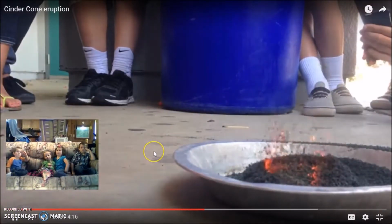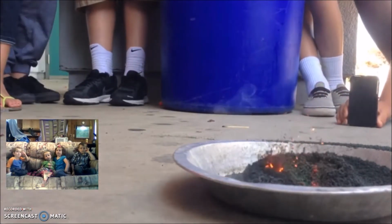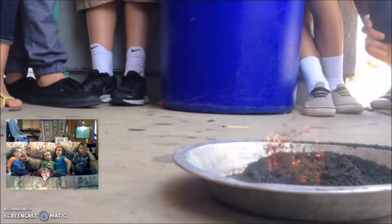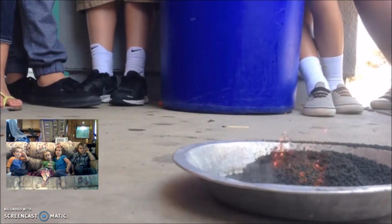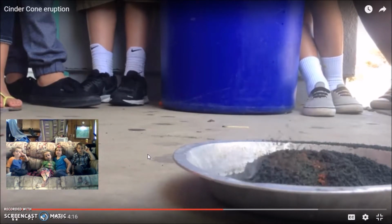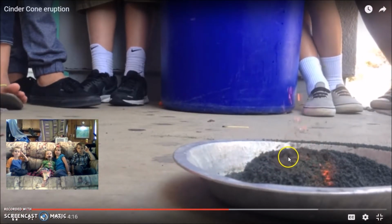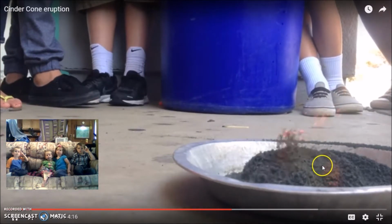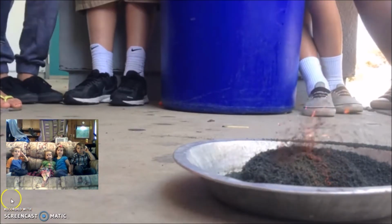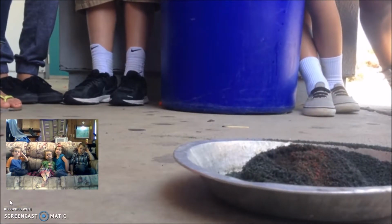Now this one is cool because this one's not an actual volcano, but this teacher in this video used something called ammonium dichromate and lit it on fire. And I couldn't find any videos of an actual cinder cone, but this one is pretty good because it shows what a cinder cone acts like. And so the stuff is glowing and it's turning black as it falls down. Oh, look at that. Isn't that awesome? Yeah. And it's showing out.